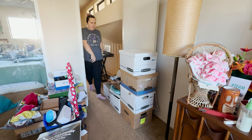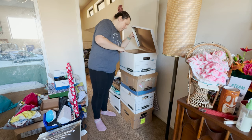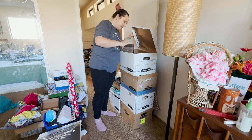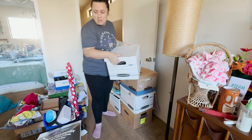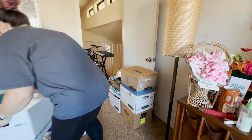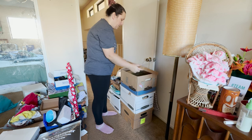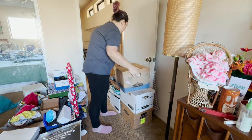I don't want to go up and down the stairs a million times. Okay, so actually, this box does need to be sorted. This is not a reselling box. This is paperwork, which is one of the banes of my existence. So we're going to add that. This one goes downstairs.